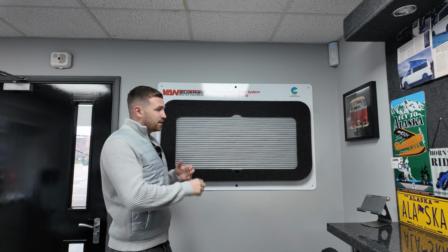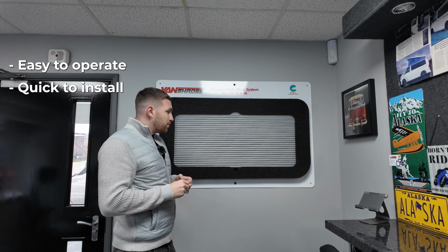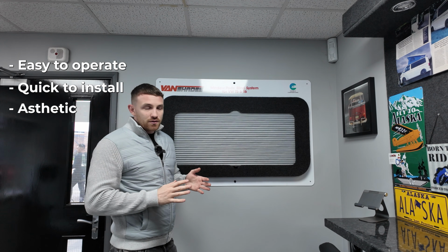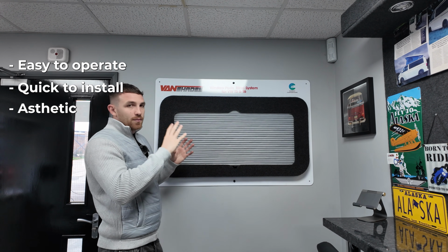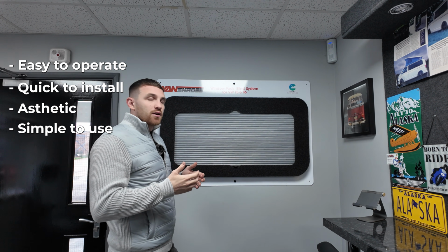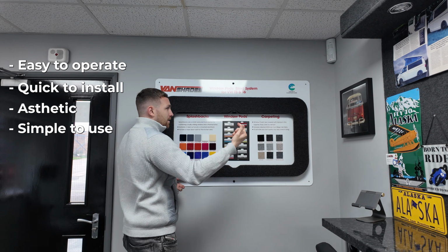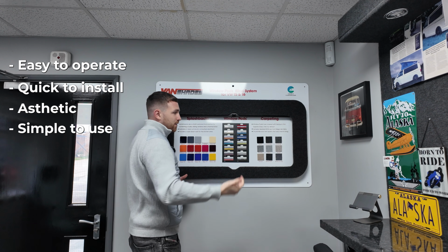They come down like this, very, very easy to operate. They take about 5 to 10 minutes to install, very simple, and they just make the whole aesthetic of the van 10 times better than having curtains. Because this aperture here, this frame, it closes off and covers all the metalwork once it's installed. So you don't see hardly any of the metalwork of the doors once they're installed. Whereas with curtains, you do see that quite a lot. And they're very fiddly curtains as well. These are very simple, up and down like this, you know. It's not that difficult, it's fantastic.